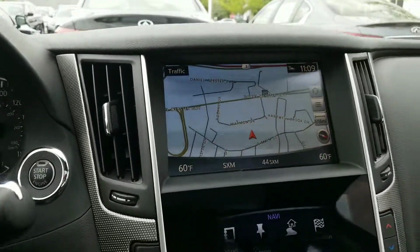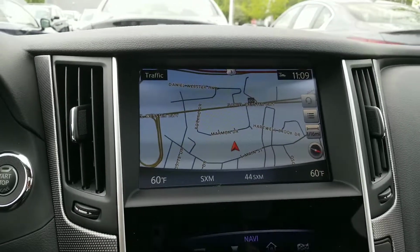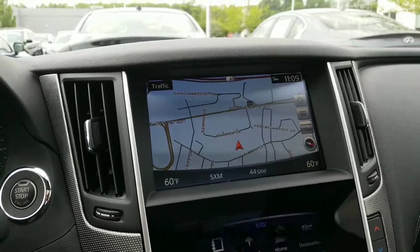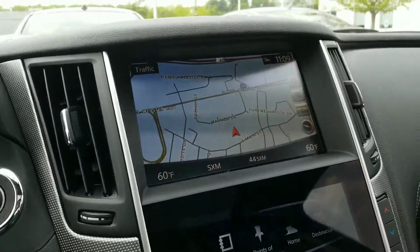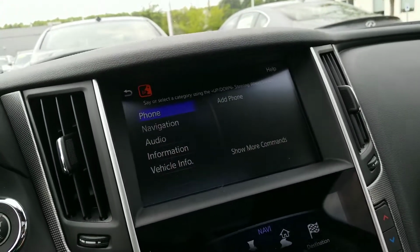Have a navigation system. One of the things I really like is with the navigation systems, some of them can be a little difficult to maneuver. With ours, we have voice commands that it operates on, which makes it very, very easy. You can interrupt voice prompts.